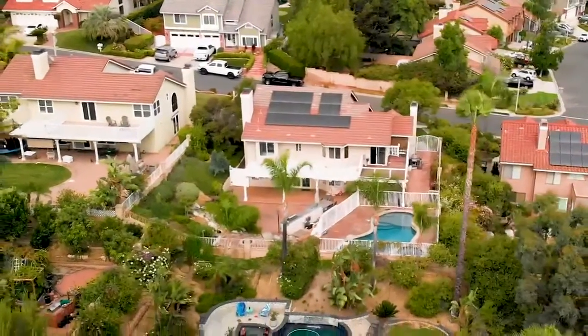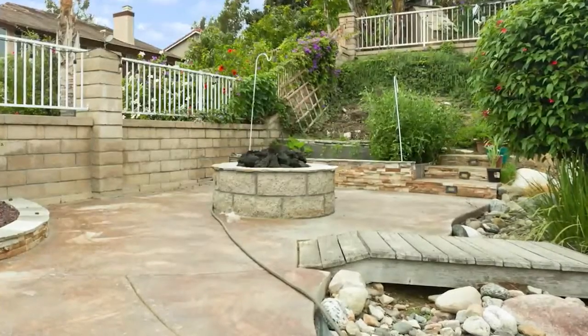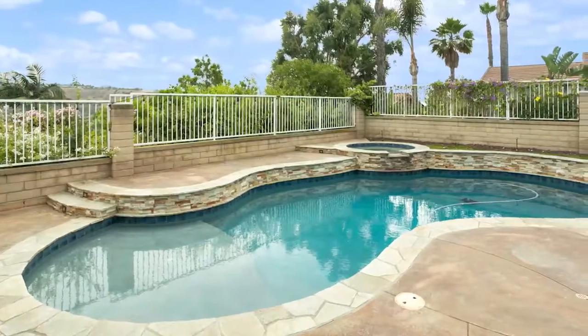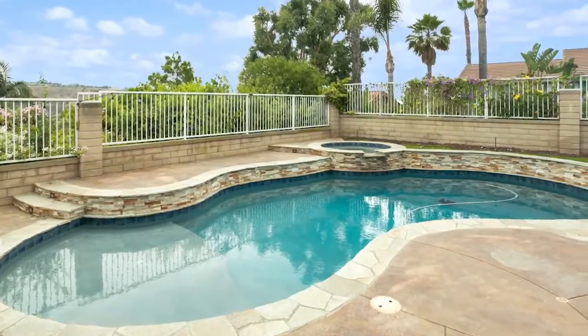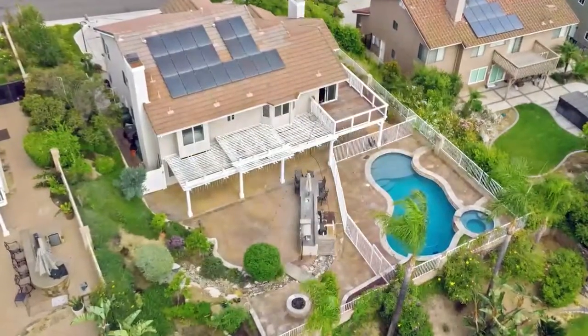So we're in the backyard of this beautiful home in Yorba Linda where they've got a built-in barbecue island for entertainment. There's even a fire pit for the kids to enjoy, a swimming pool, and the balcony has views for days. Let's go check it out. We are enjoying the weather, the views, the lifestyle, the school district.